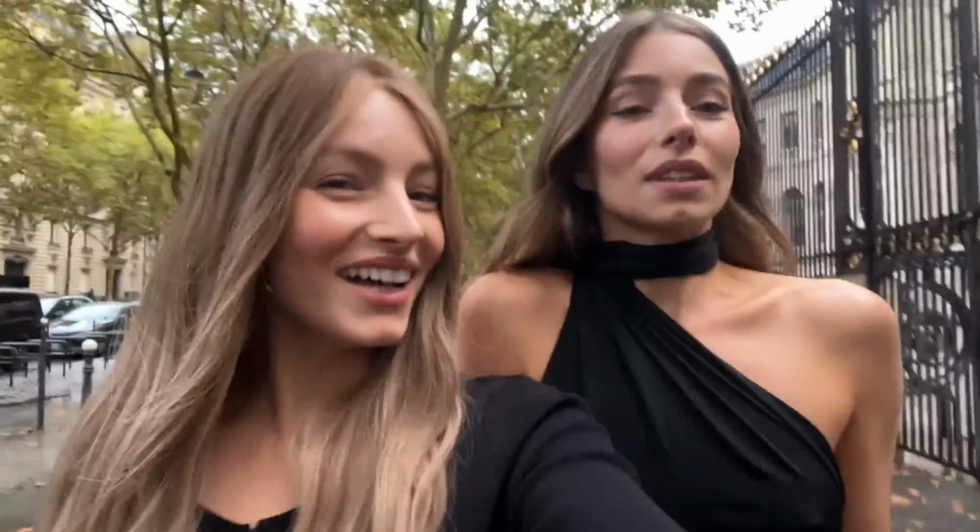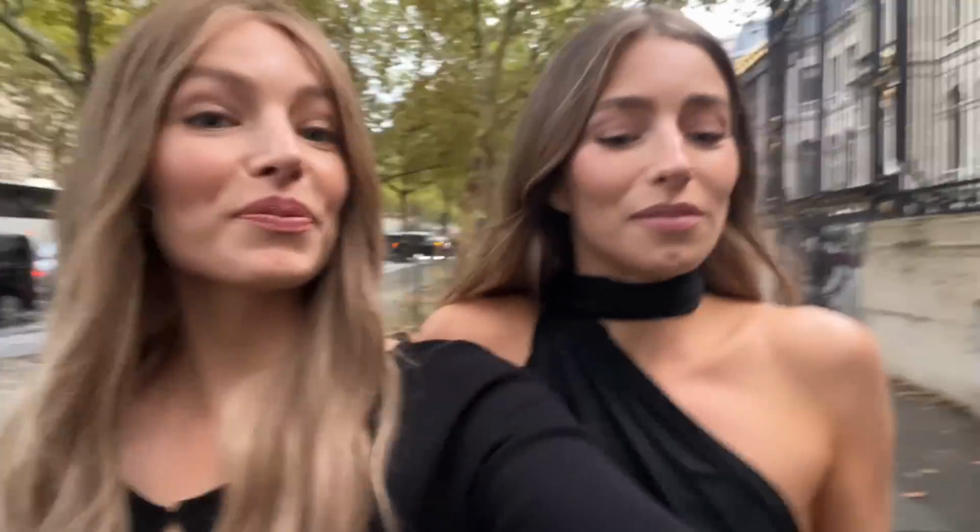Oh Lord. But guys, it was so much fun. The show was gorgeous. The perfume is gorgeous. The scent of it. I cannot wait to actually go and spritz myself with it at home because I have it in the bag. It's a very chic smell.